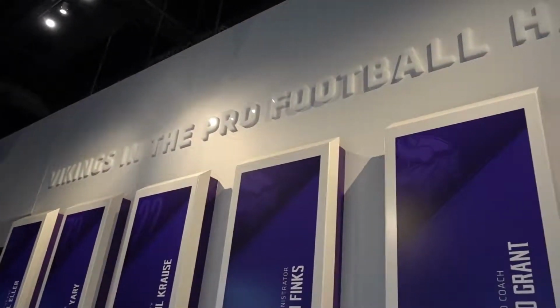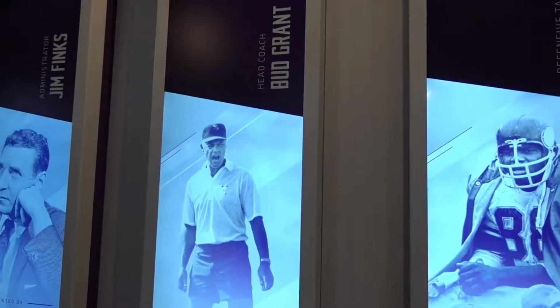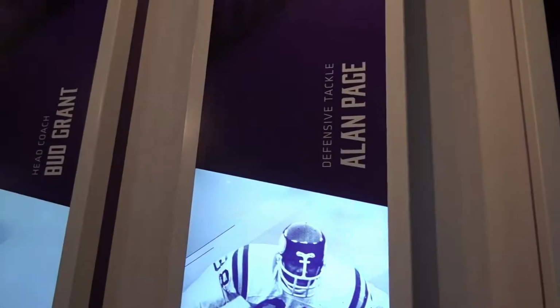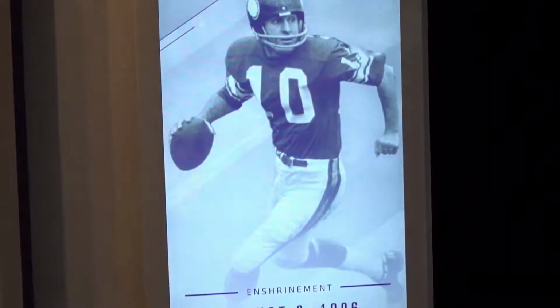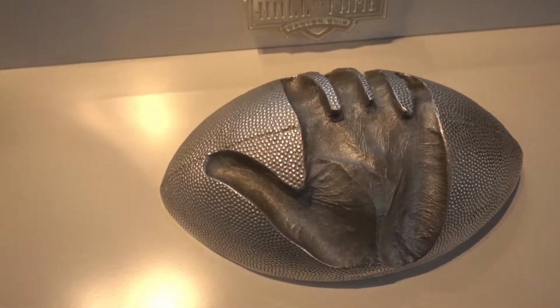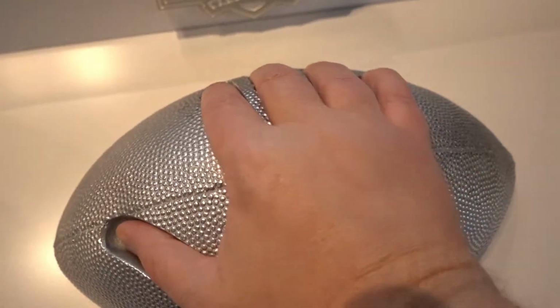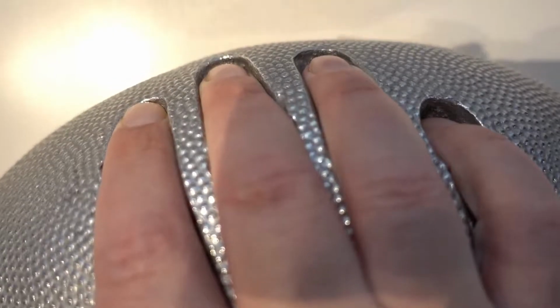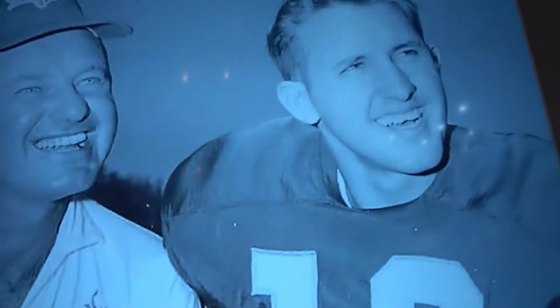And look, they show some Vikings that are in the Pro Football Hall of Fame, like head coach Bud Grant, defensive end Alan Page, and even Fran Tarkenton right here. And what's cool is they even have handprints for them on footballs that you can put your hand in and see how it fits. Oh my gosh. My hand fits surprisingly well. Maybe I should have been in the Pro Football Hall of Fame.